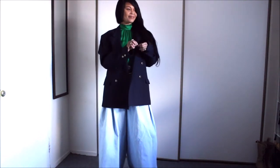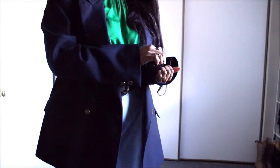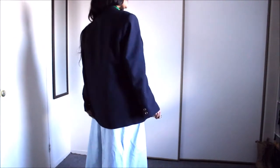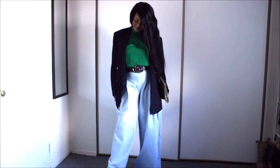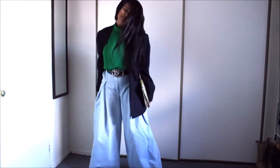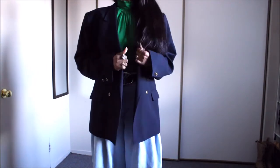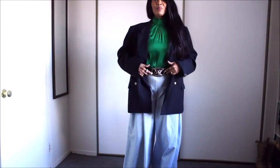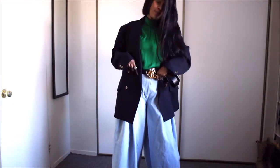For me, I can go either way, but this is an inclusive channel, so I hope that this look works for you with your high-waisted wide leg pants. I love it, and I thought that you would too. And of course, if you're not into mixing metals, absolutely get a gold buckle. For me, I don't care. Gold would pair beautifully as well with the matching buttons here.